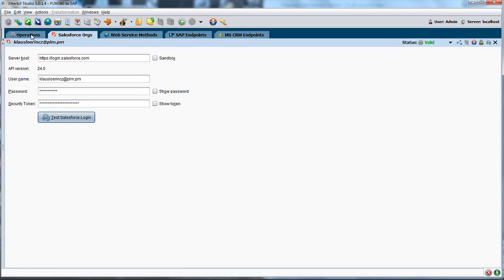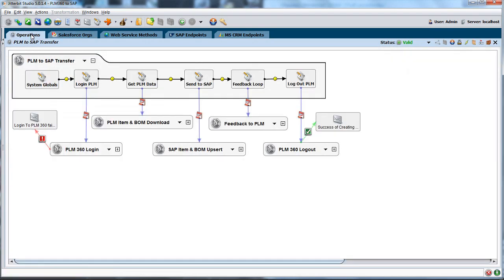Our Operations tab is where we do this. As you'll see, configuring PLM 360 Connect is carried out via a very clear flowchart type mechanism. PLM 360 Connect is designed to be interactive and graphical when integrating systems, with no complex coding either within PLM 360 or the enterprise systems we're communicating with. The main flowchart at the top outlines the overall synchronization process from PLM 360 to SAP, with each individual task or operation being defined separately.